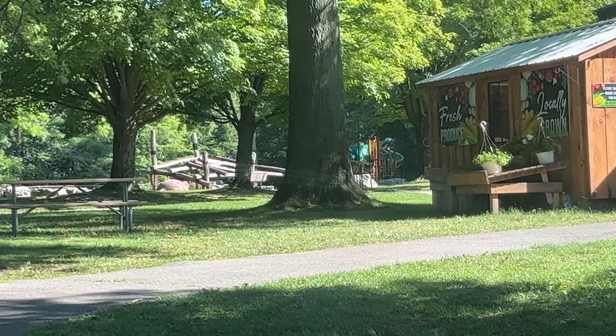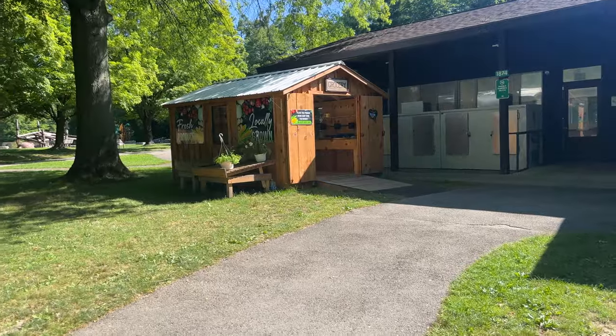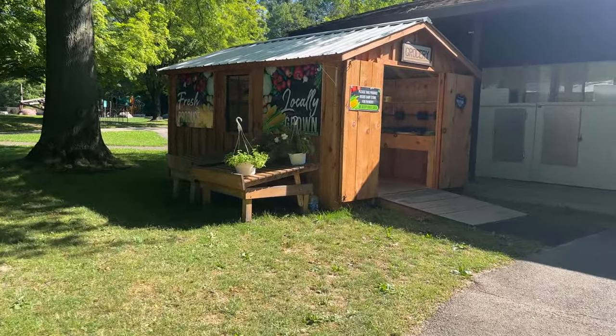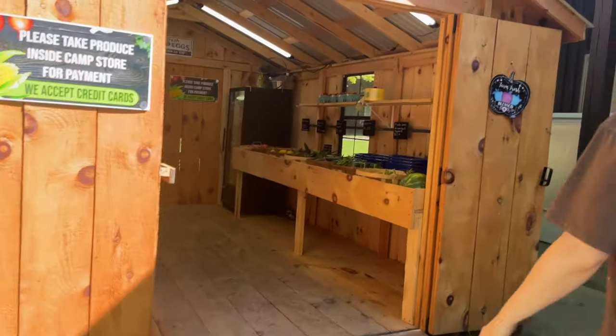All right. Volleyball court over there. Do a voiceover to say we're at Letchworth State Park. Well, here's the general store. You can't really see. There you go. Grocery store. Fresh produce, locally grown.